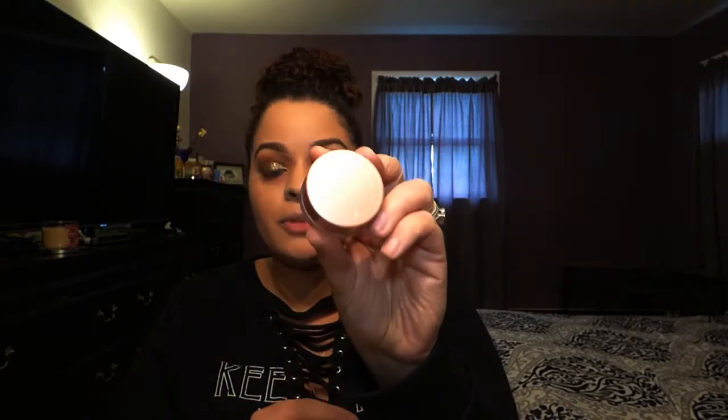So I'm going to prime under my eyes using the Becca Cosmetics Under Eye Brightening Primer, Brightening Corrector. I love this because it hides my dark circles. Love this. And this is very potent as well, so a little bit goes an extremely long way.